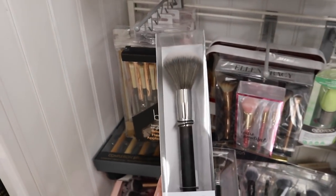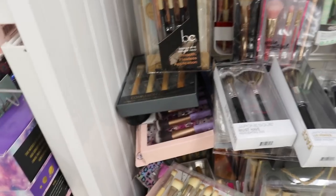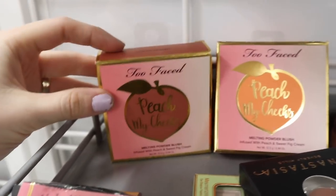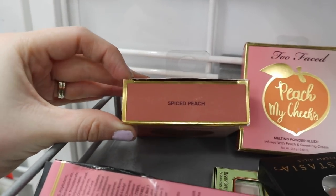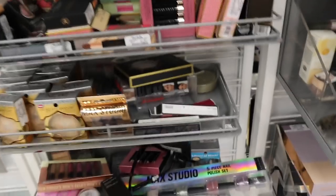$4.99. Oh my God, is there more? Japanesque Luxe powder brush. Ooh, that looks nice and fluffy, for $6.99. Holy moly, so much Japanesque popping up. We have a newbie. So I showed you guys the ginger peach, which they have also here. But for Peach My Cheeks, which is their powder blush, they now have here the spiced peach. Also $10.99 and $10.99. So at least they're staying consistent.